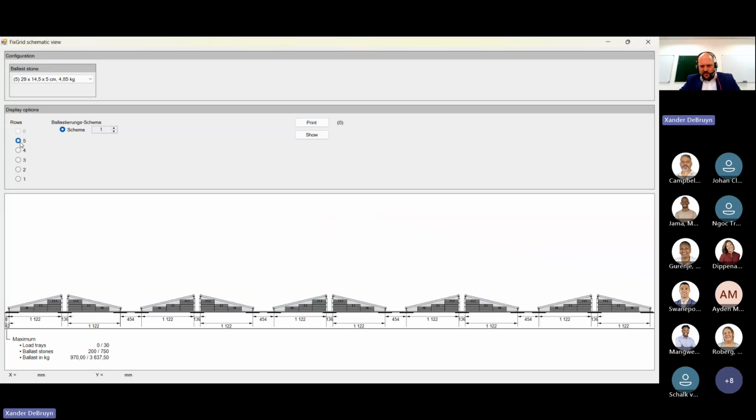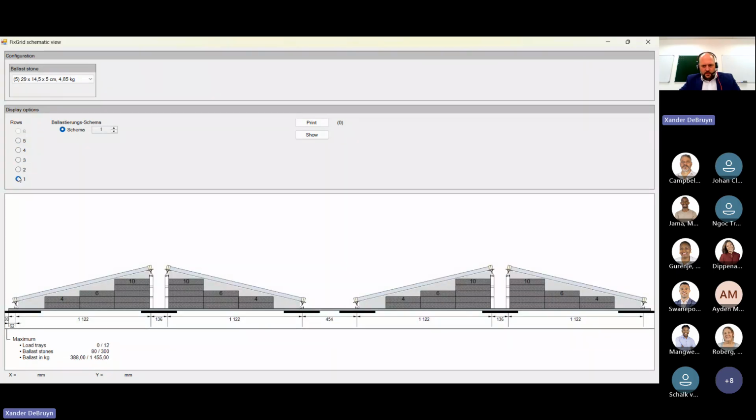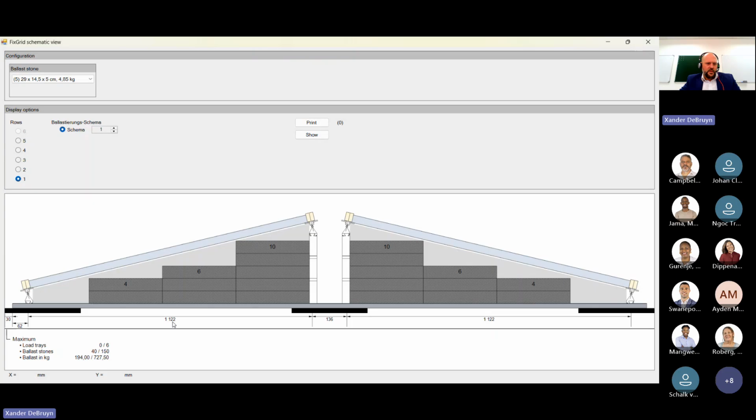Okay, so if we look, the maximum length on the site now is 5 rows. So 1, 2, 3, 4, 5, 6, 7, 8, 9, 10 modules. If we zoom into one group of 2, we can look at the individual components here. First we've got our rubber mat underneath the support. Then we've got our rail that runs down there.